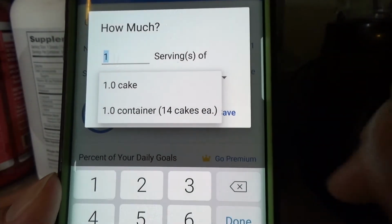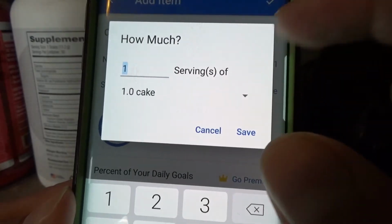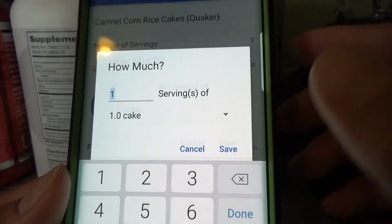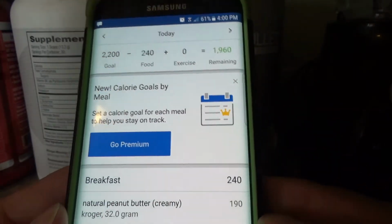Now, if I wanted 2 rice cakes, obviously you select up here and then change your number of servings, or you can do entire container. I don't recommend that, but yeah. So everything else is good. You're just going to save it, hit the check mark, and there you go.